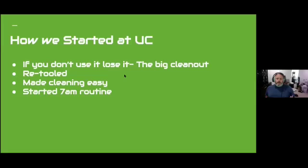My reason for doing it in the morning rather than the afternoon is I've always felt like at the end of the day, the last thing I want to do is clean. I just want to get done with my work and go home.